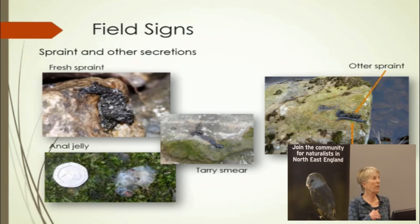And fortunately for us, because they're using it as a territorial marker, they tend to leave their spraint in places that are relatively easy for us to find too. So they tend to leave it on rocks and tree stumps and places where you can quite easily find it. So otter spraint is fairly distinctive.